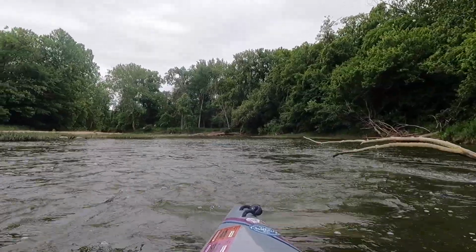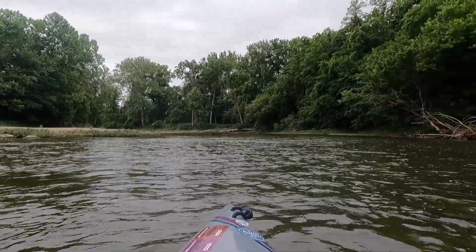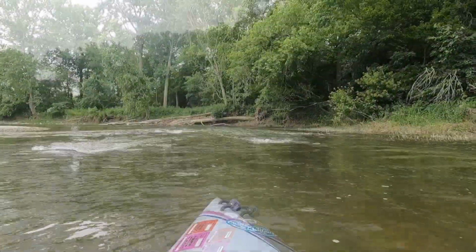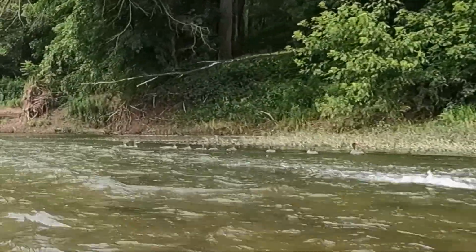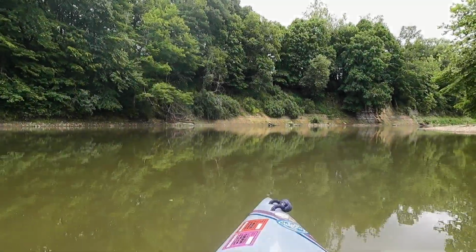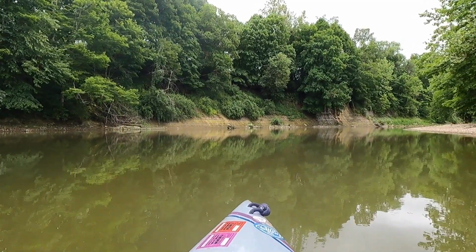Oh no, that's a rock. Hold on. There's a rock there. We got a whole family of mergansers hanging out. We got rock instead of sand. I like that. I like rock way better than sand and mud.